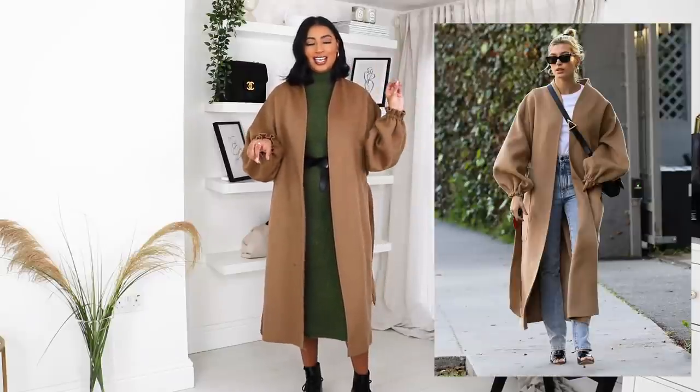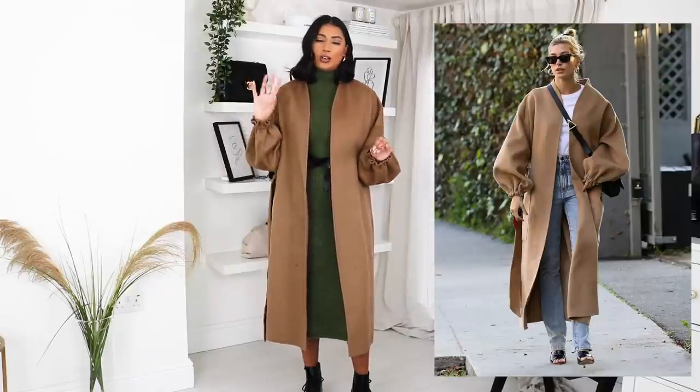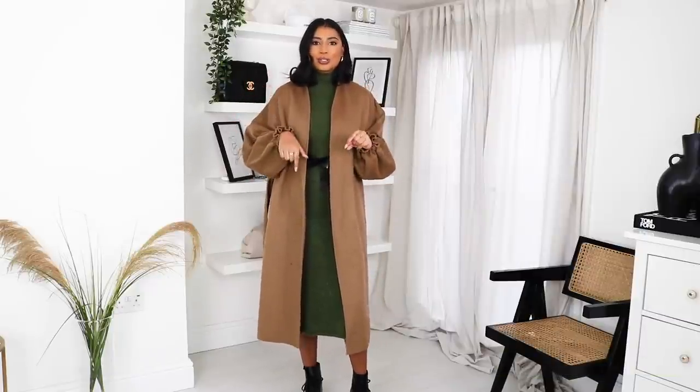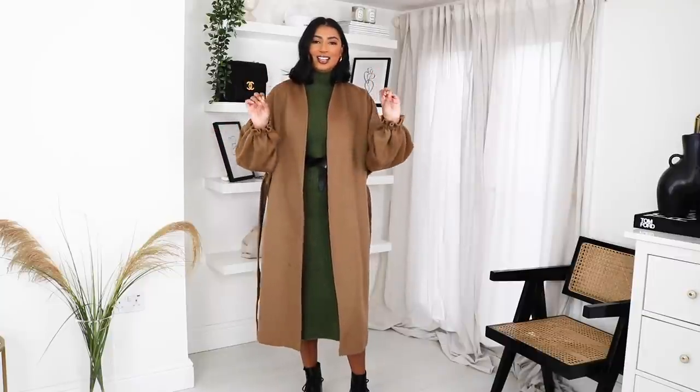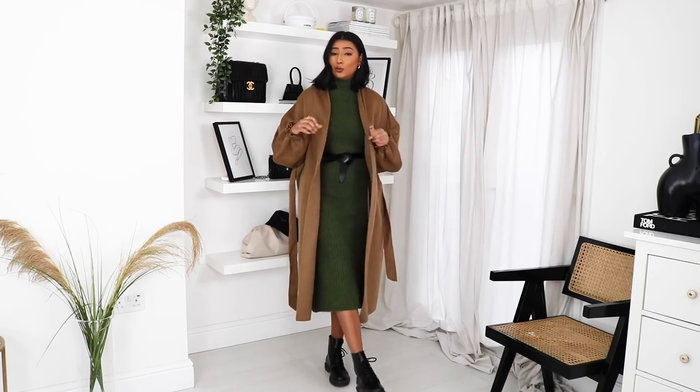I'll insert a picture here. She basically wore a coat like this and it's one of the street style pictures of her that always go around, you always see on the internet. And then I was on Zara and I saw this coat and I was like, that literally looks like the exact coat. So of course I had to pick it up. And the one that she has is actually around £1,000. And this was 100 or under 100 pounds.